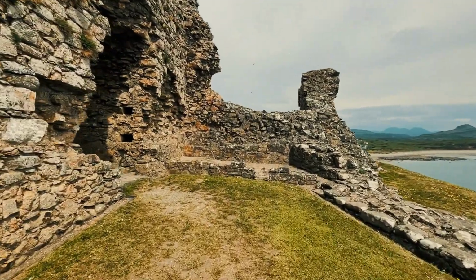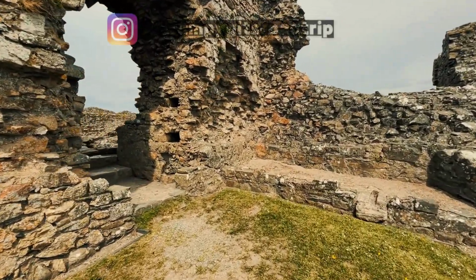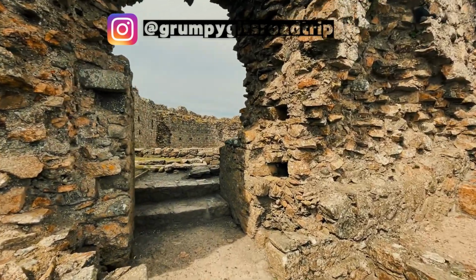And with that, I shall leave you with some chilling background music and enjoy the scenery from Criccieth Castle.